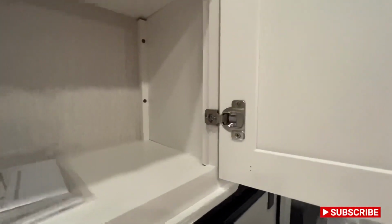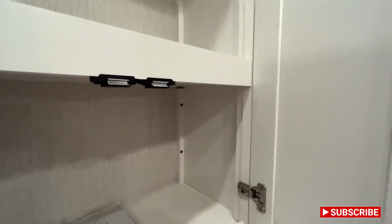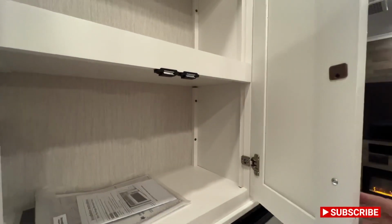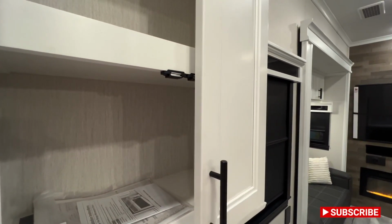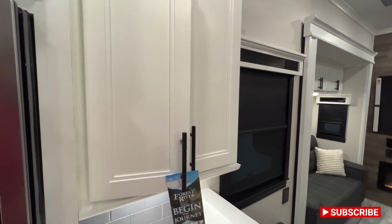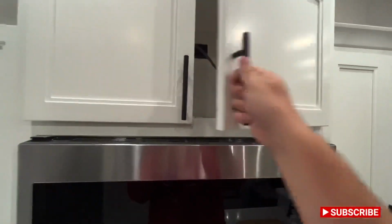Now, these are all going to be hinges, similar to the cabinetry you would find in your house, with the magnetic latches. And you see how quietly that closed. That is the soft close for everything, so you don't have to go and just slam it. It pretty much just closes itself, on its own, which is always nice to have.